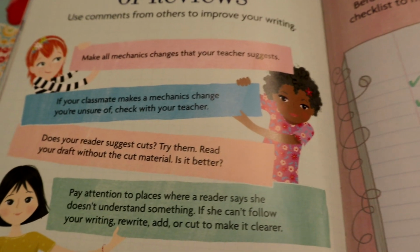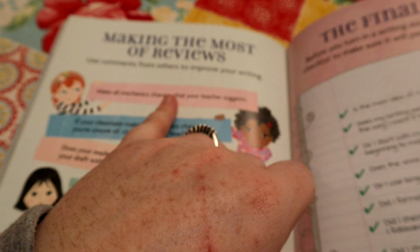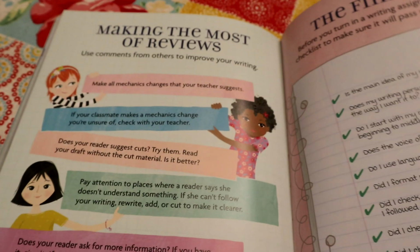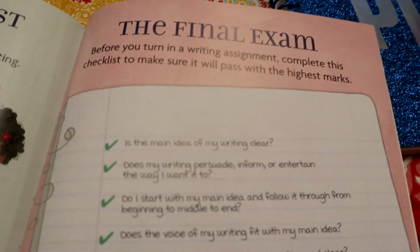Reviews. Use comments from others to improve your writing. So when we get to this section, you know, we can start passing around the notebooks and they can take turns reviewing each other's writing and help each other, you know, give each other constructive criticism there.